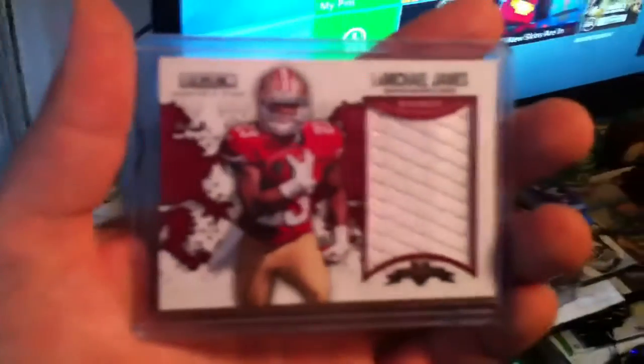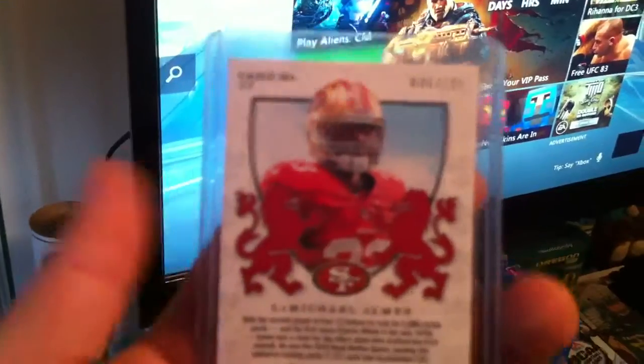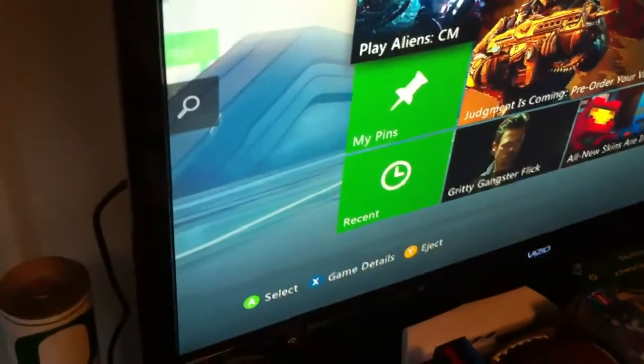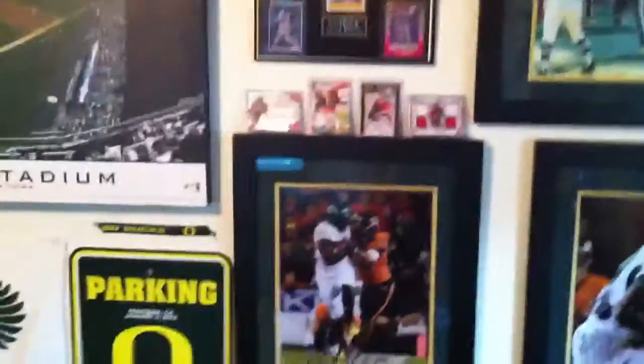First off, I love Michael James rookie card, jumbo patch. It's kind of blurry. There we go. I like it. It's from Panini. Number 6 out of 199. That's like my 11th Michael James card. I'm starting to get more 49er stuff in here than Eagles stuff. I'm going to have to change that.